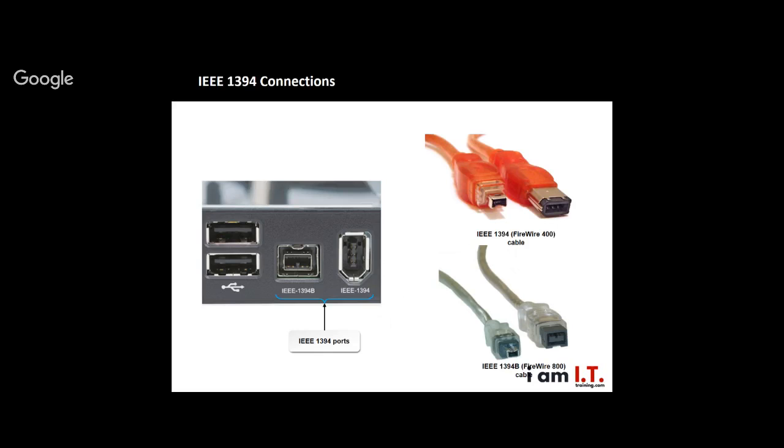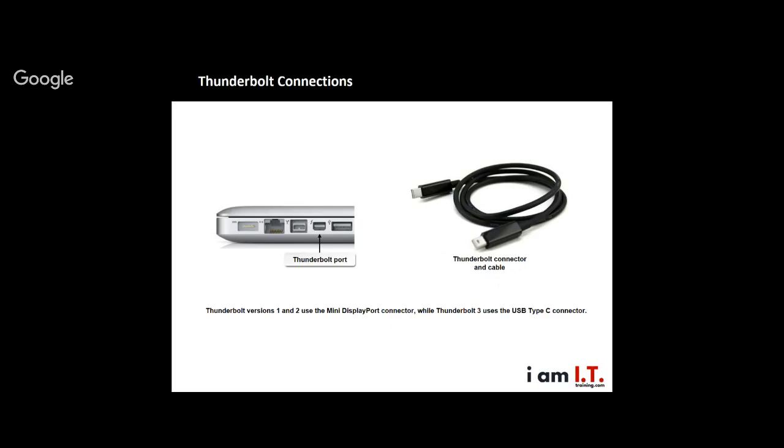IEEE 1394. This is one of those things I want you to write down or make a flashcard. IEEE 1394 equals FireWire. It is an Apple proprietary standard or cord, meaning they created it and they own the rights to it. And it's one of the ways where you can transfer information from a device to a system. Of course, our Thunderbolt cords and ports are Apple proprietary as well. And this will transfer display from Apple devices to your system, or from your Apple laptop to a projector.